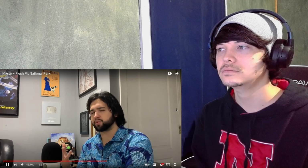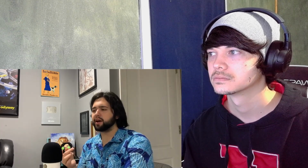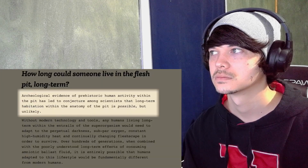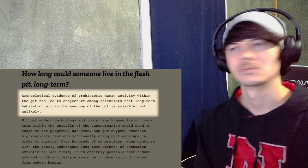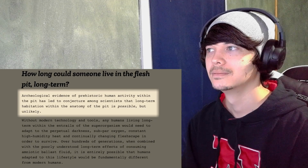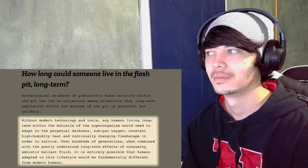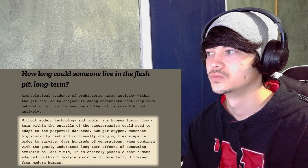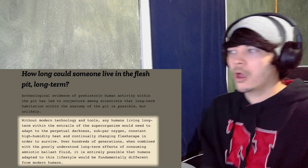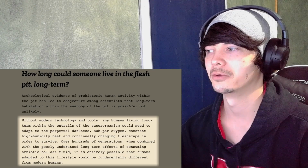To explain people's questions about the entire world of Flesh Pit National Park. And one of the questions that he was asked is, how long could someone live in the flesh pit long term? To which he said, archaeological evidence of prehistoric human activity within the pit has led to conjecture among scientists that long-term habitation within the anatomy of the pit is possible, so someone lived there before. Without modern technology and tools, any humans living long-term within the entrails of the superorganism would need to adapt to the perpetual darkness, subpar oxygen, constant high humidity heat, and continually changing fleshscape in order to survive.